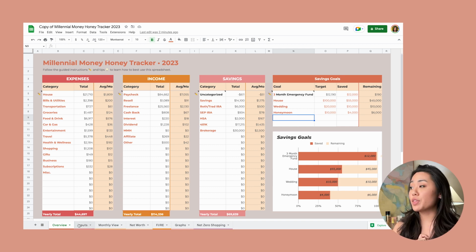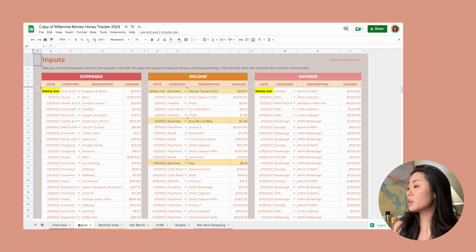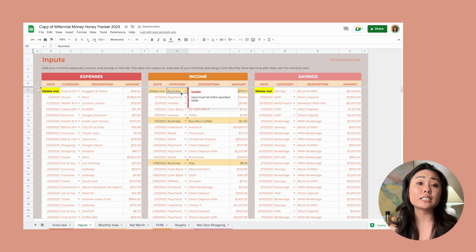Moving on to the input page. So this is the page. Right now I have it all as dummy data, so everything is filled out and you can see everything, but you're just going to want to delete all of this. But something that I did want to highlight is that because we changed the business category to MMH, it's highlighting business as incorrect.